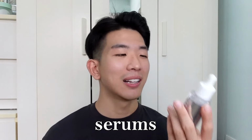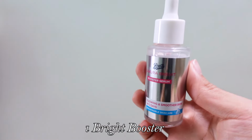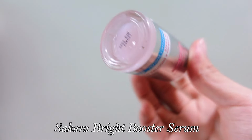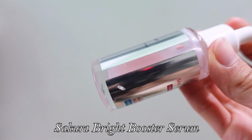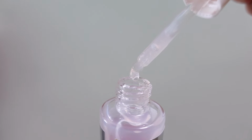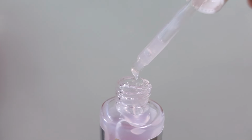Alright, next category in my haul are serums. Let's start with this one. I like this actually. This is the Sakura Bright Booster Serum. And for me, I think I'm a sucker for anything Sakura because it has this magical Japanese zen vibe, and who doesn't like the idea of cherry blossoms, right? This is a 30 ml bottle, and we can see that the color of this is a pale pinkish translucent gel. A little bit dreamy, I think.